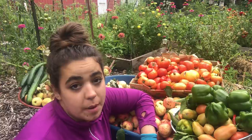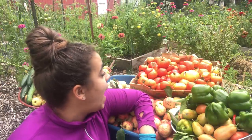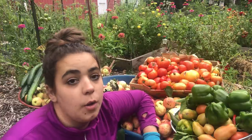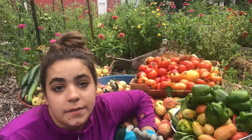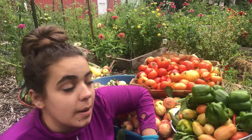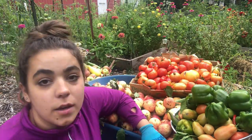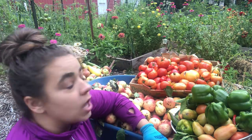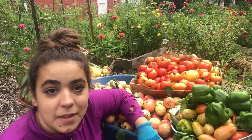I have about 20 minutes before my parents are going to be here to work, and I need to bring all this stuff inside. What I'm going to do for my parents for all their help, they already get eggs. They just got a ton of eggs yesterday when they were here. So they don't need more eggs, but I'm going to pack up a package of probably some of the zucchini, a couple of apples, some tomatoes, some peppers, a couple of cucumbers, and I'm going to give them like a CSA share.